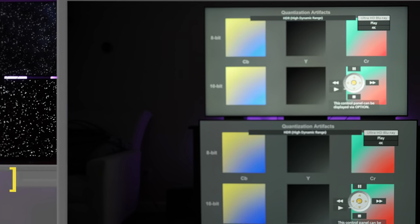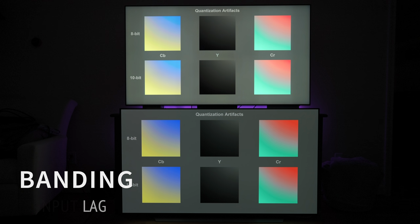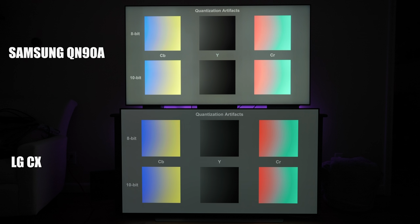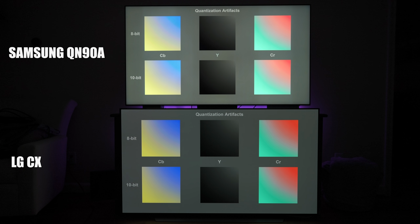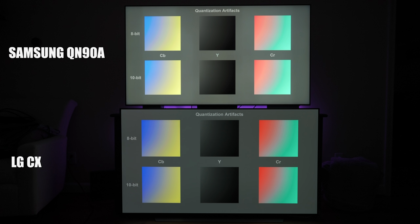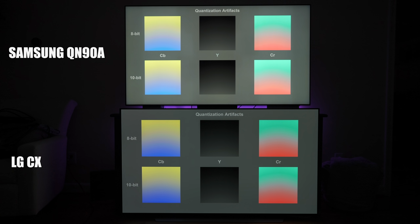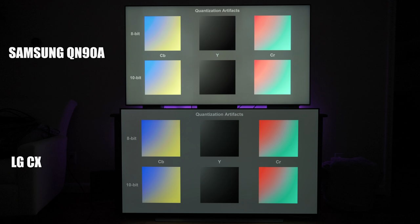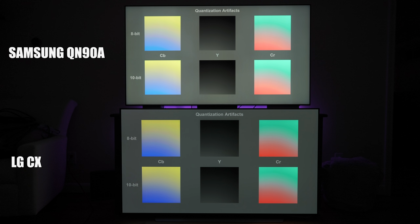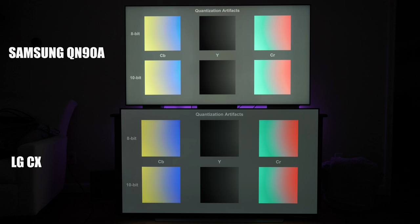In the next quantization artifacts test, where we test how both TVs handle 8-bit and 10-bit gradients to see if there is any posterization or steps as the gradients progress, we can see that both TVs have some posterization in the 8-bit source while they both have a pretty smooth 10-bit gradient. Though the OLED handles chroma blue better than the Samsung does, and the Samsung handles chroma red better than the OLED does. They both do a pretty good job on the 10-bit source though.